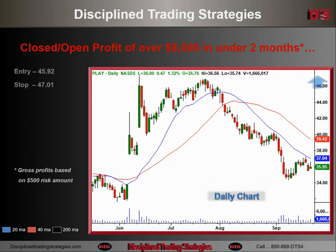Daily chart right in here. Believe it or not, I actually shorted that green bar. That actual high, the top of the entire rally, was where it was short. You'll notice that the entry is under 45.93. Why not 46? I'll show you on the next slide why that is. There's a rule that we use. And then the stop is over 47.00.